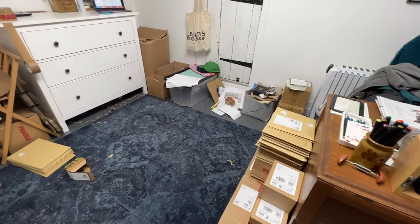I don't know if I should show you the studio now because it is an absolute tip. It is so messy. There's packaging everywhere, there's boxes everywhere. Definitely needs a good tidy up in the morning, but I'm so happy to get that done.